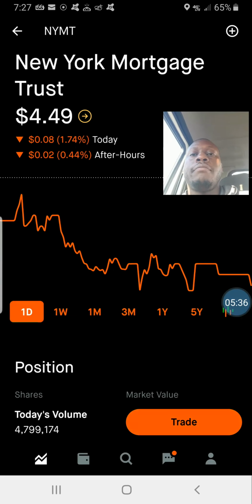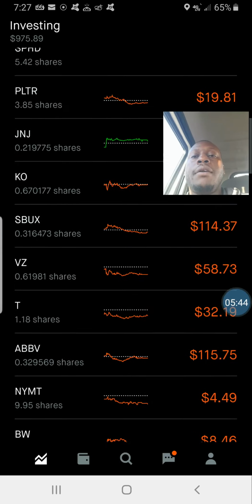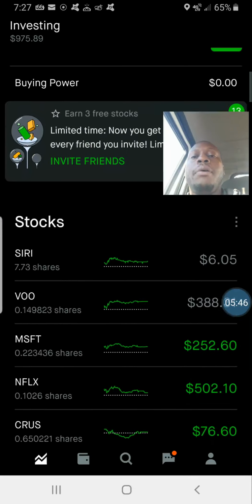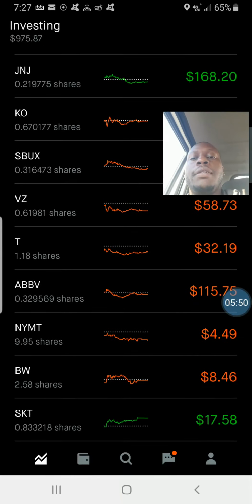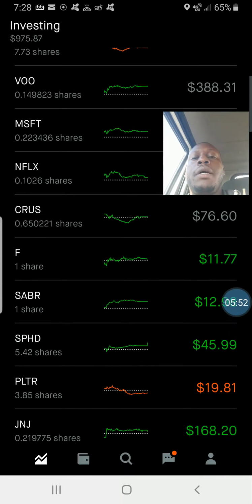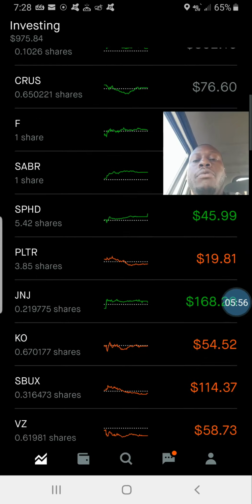New York Mortgage Trust is down today. It's not bad. There's another reason why you have multiple stocks. As you can see, some are up and some are down. Like one day, maybe a couple of weeks ago, almost all of them were up except for maybe 3 or 4. But that's just how it is. You're going to have some up, you're going to have some down. Some days you're going to have more down than up, some days more up than down. Today it looks more green than red.